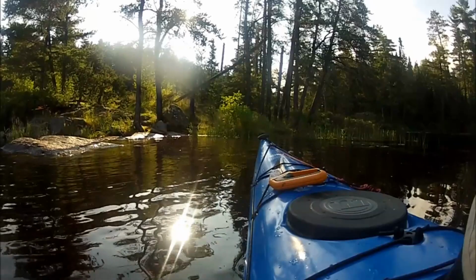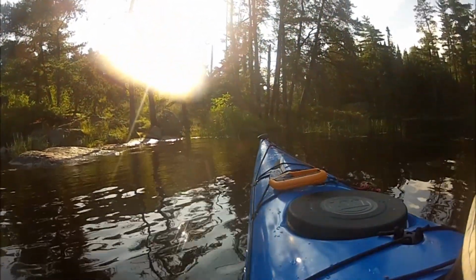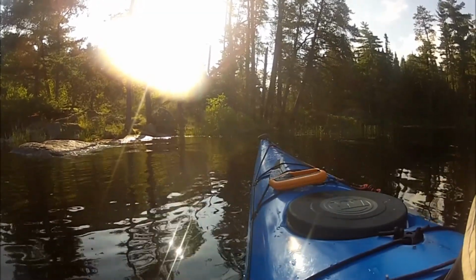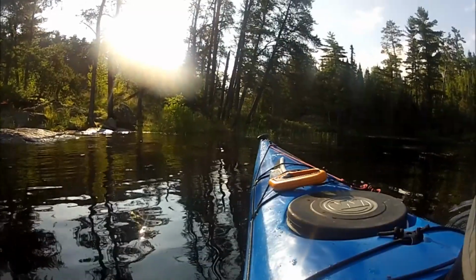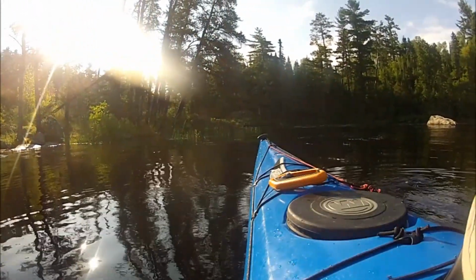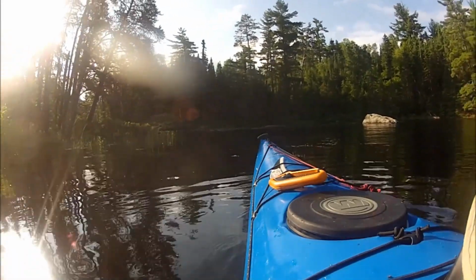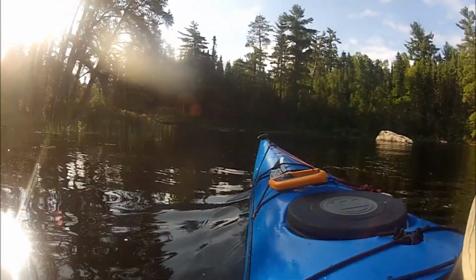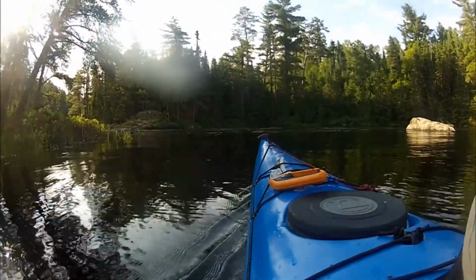Hey, it's morning of day 4. We're at what they call the Russell Rapids. They're just up here. This is just a little bit of fast water to get to the rapids. Dennis just went up one side. I went up there yesterday. I'm just going to check out this other side and see if it's feasible. We camped on an island last night.